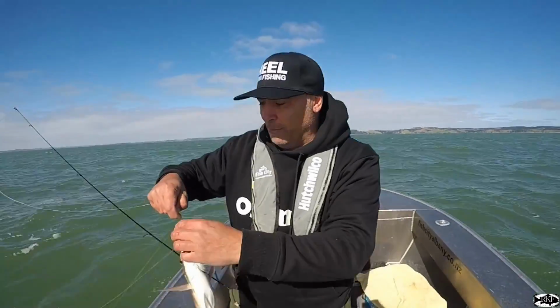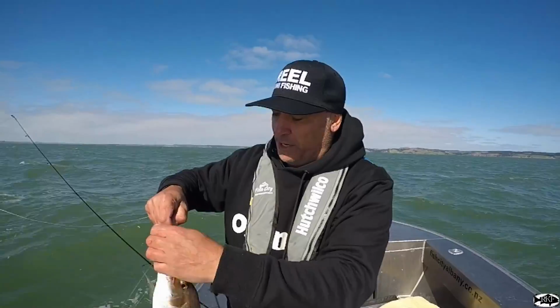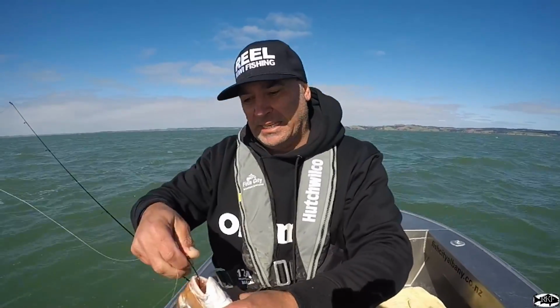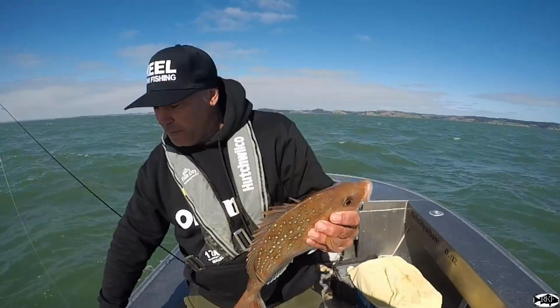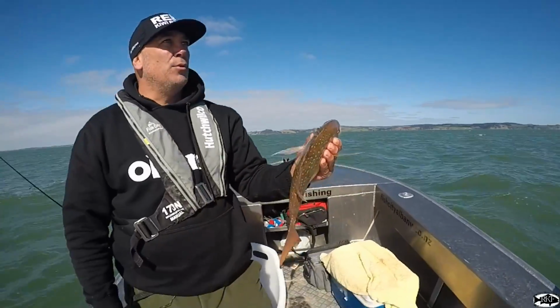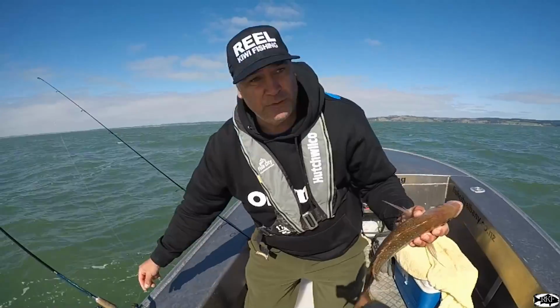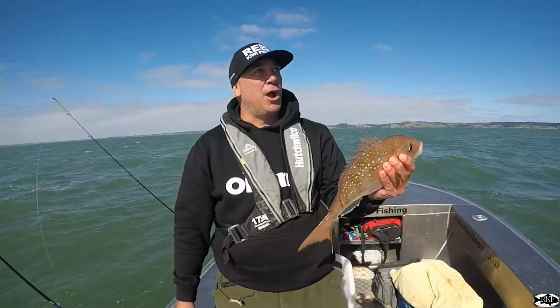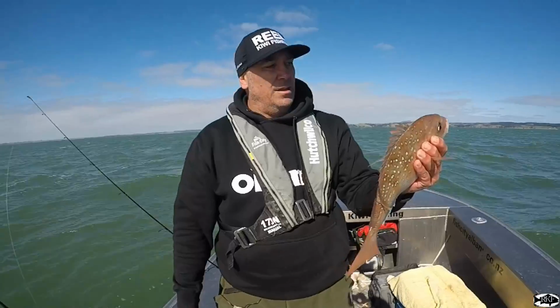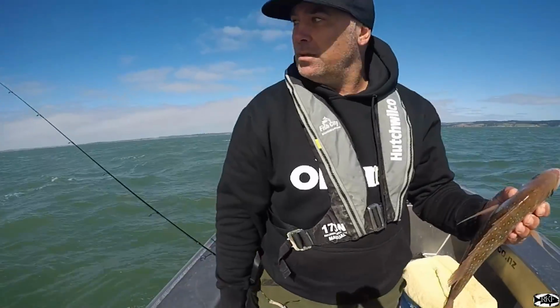Fish are just starting to come on the bite. It's getting near that top of the tide. We'll actually take this one. Won't be a lot of snapper around. He's about 35. Way takeable. They're 27 centimeters out here, but if he was that size, we'd throw him back. But we want a couple to take home, and we're only here for a couple of hours, so we'll take him.